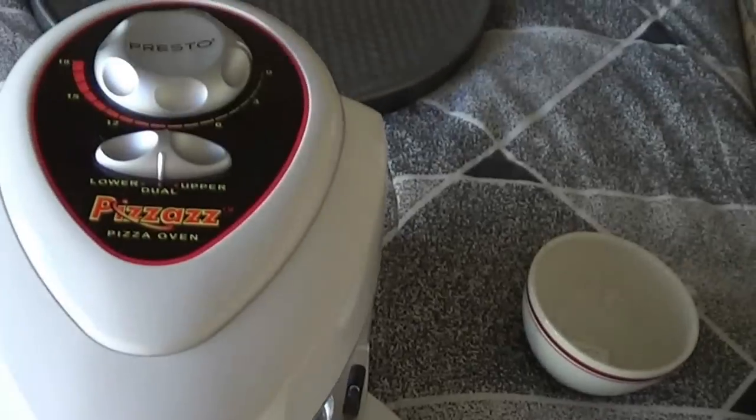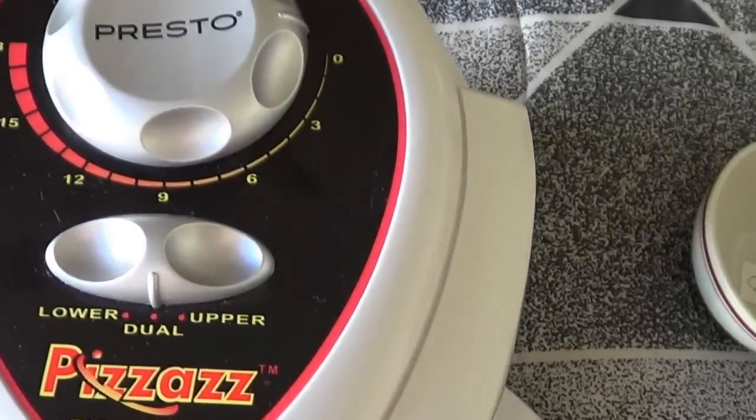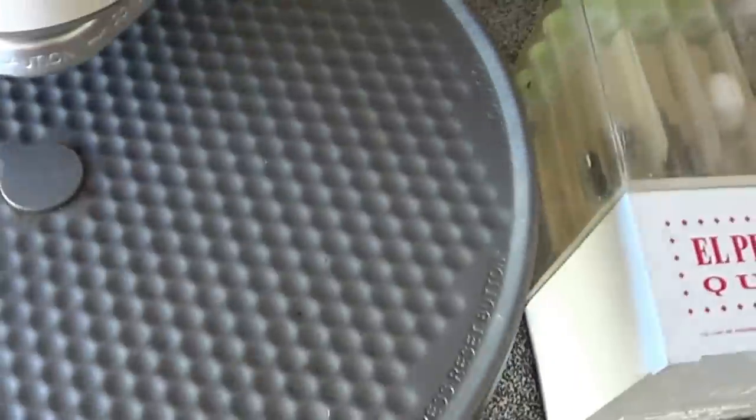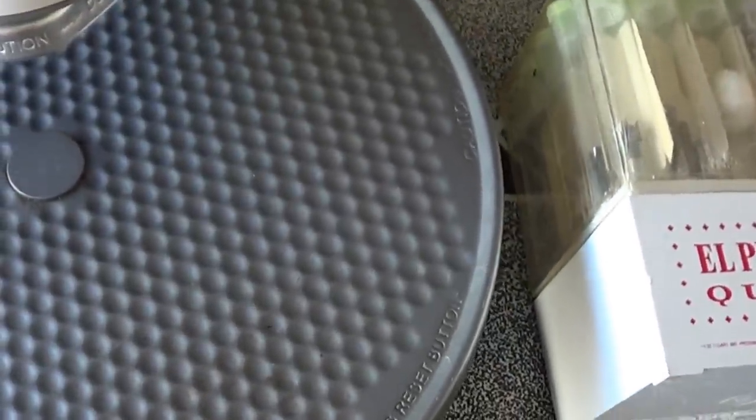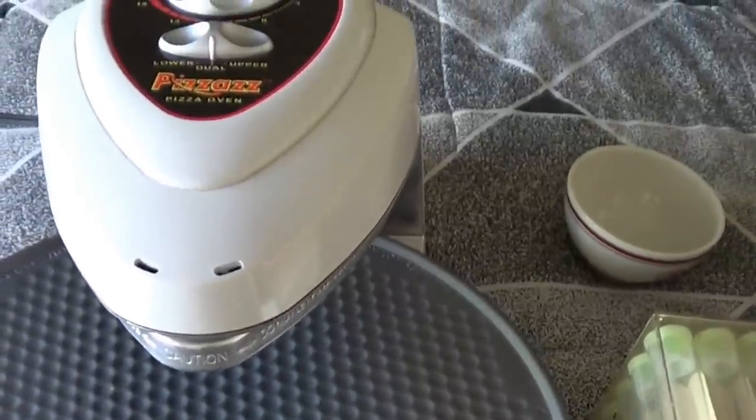I found this today. It's a Presto Pizzazz pizza oven. And it has the pan. The pan just goes on like that. Spins around, heats up. I tell you, look on YouTube. There's a lot of videos.